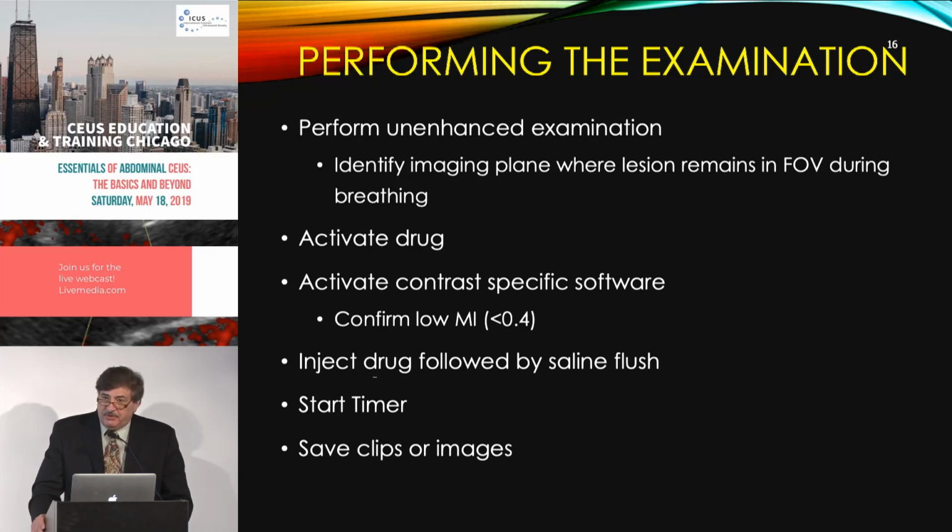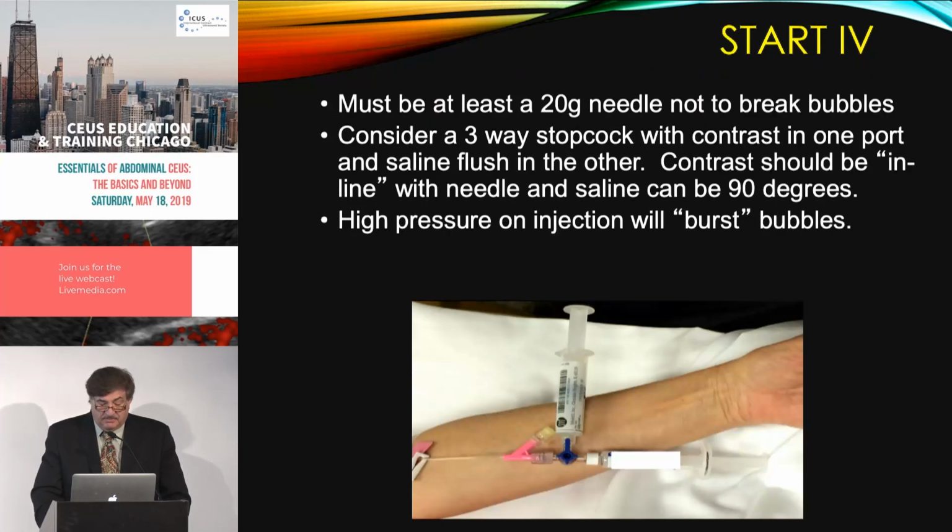We're going to start the timer, and the rule is you start the timer when you inject the saline. And this is very helpful when you save images, that you know exactly where during that process you've taken those images, and then you're going to save clips or images. We can discuss how you do that. I think the LIRADS for liver has a very nice application of how to use for liver. For kidneys, we don't need to scan quite as long, and usually we save a video clip but then go back and crop it and only send select small videos or images to the PACS system.